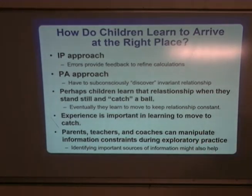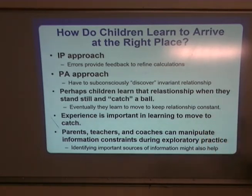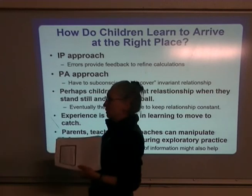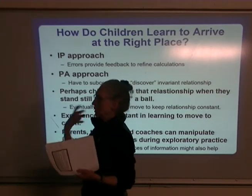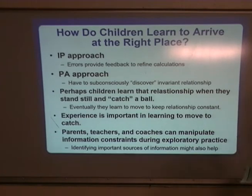So, that's a bad typo. Perhaps children learn that relationship, right? So maybe children subconsciously learn the relationship when they're standing still and learning to catch the ball, right? Or at least the ball is landing in their arms, okay? Eventually, they learn to move to keep the relationship between the ball and their hands constant. Much experience, parents, teachers, siblings, right? Lots of experience at playing with balls at school and PE, at recess, in the backyard, or out in the street if it's safe, right?